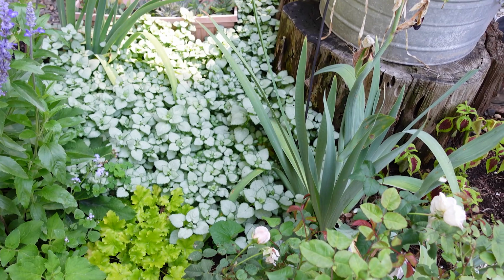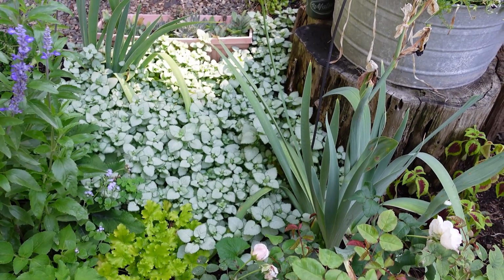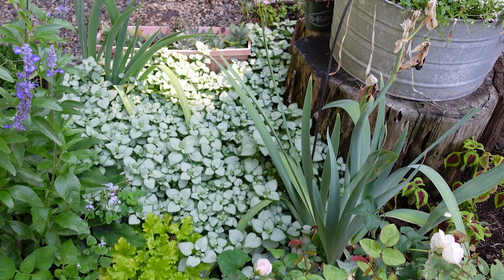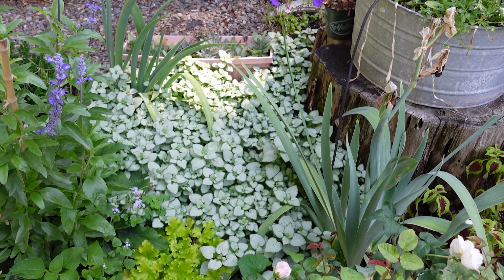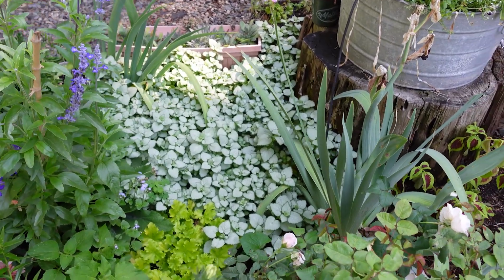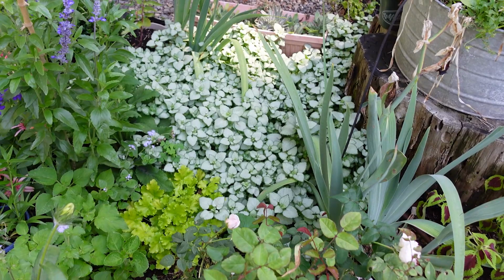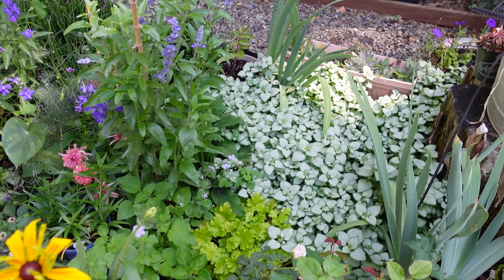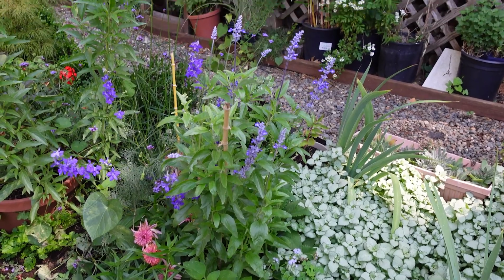Now here is some lamium that I need to get in check, and I will do so. This one has the white flower, and I really like this one. I'm going to use it in other areas of the garden. And I'll share with you how I keep them in check when I plant them, because it can become a bully and take over, but it's super easy to pull back into range of where you want it.